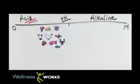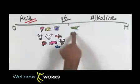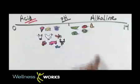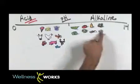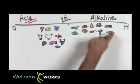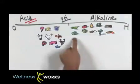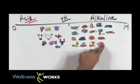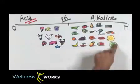Vegetables and fruits are primarily alkaline. Let's look at snow peas, spinach, tomatoes, lettuce, squash, potatoes, cabbage, broccoli, asparagus, and sweet potatoes. And fruits, let's look at oranges, bananas, grapes, cherries, grapefruit, mangoes, raspberries, watermelons, lemons, and limes.